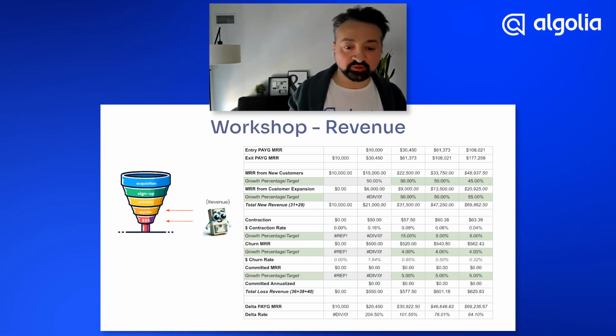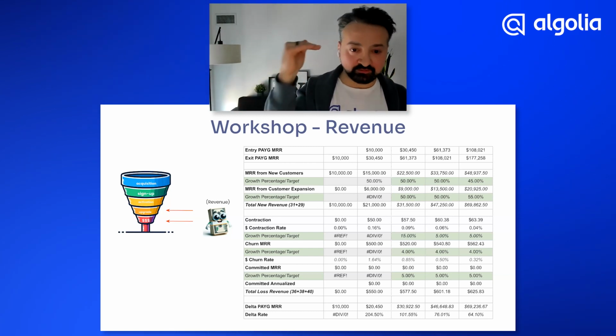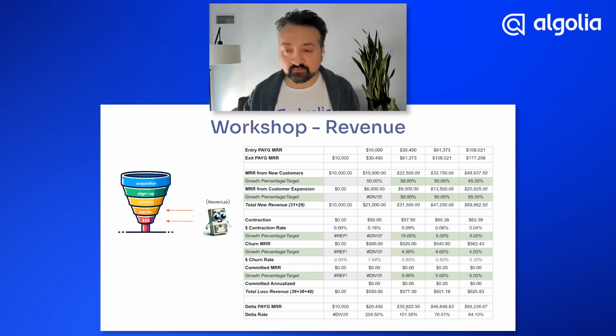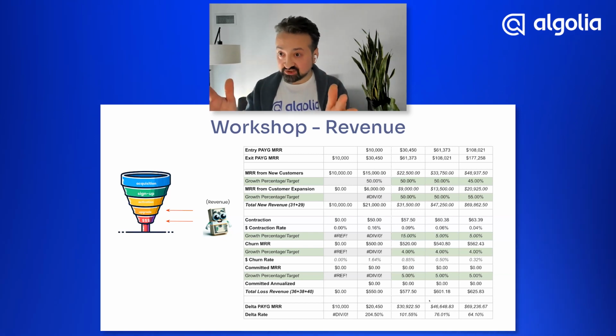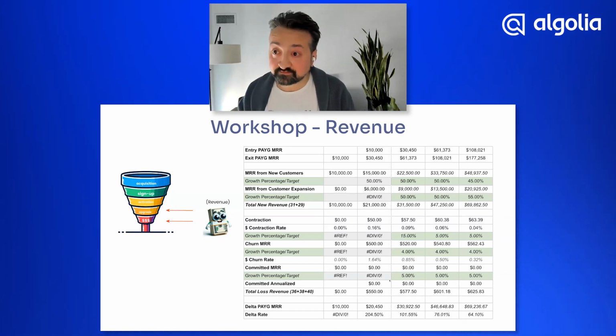So basically you take total new revenue, you take the total loss revenue, A minus B equals C, which is PAYGO MRR. And then that is your new revenue that has been added over your previous revenue. So 30,450 plus 30,000, 31,000 essentially leads to that. And then you can see your delta, your growth of your change growth. So it's like your derivative of your derivative is 100%.